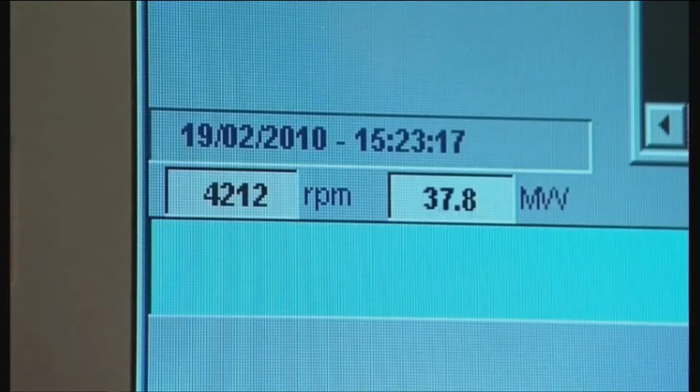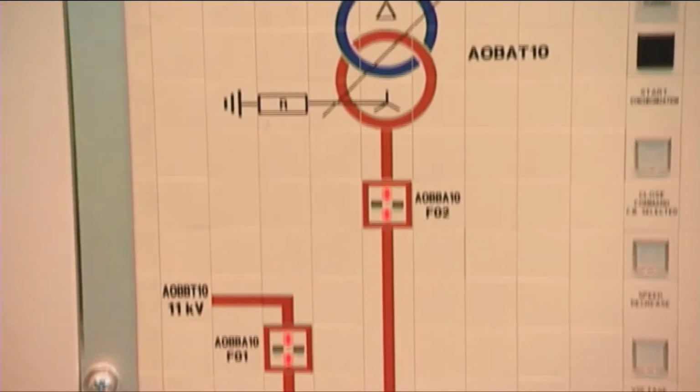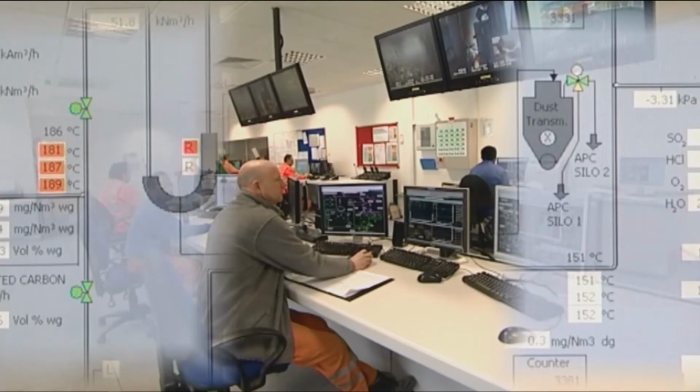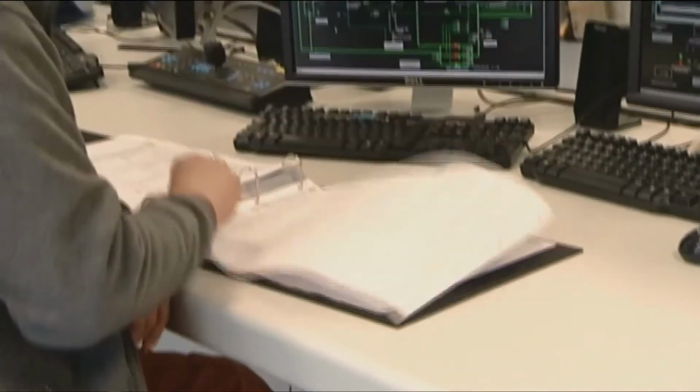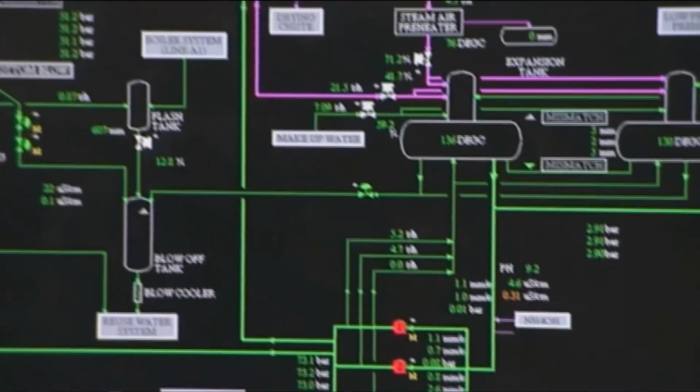The operation is constantly monitored against the toughest environmental standards, and the plant will operate to a strict automated self-shutdown protocol. The New South Wales EPA will have 24/7 access to both the plant and the online monitoring data.